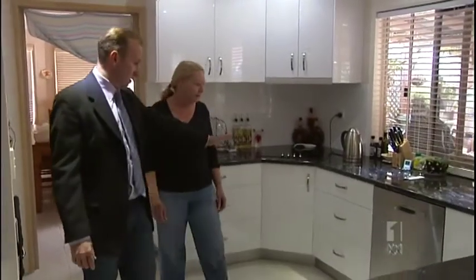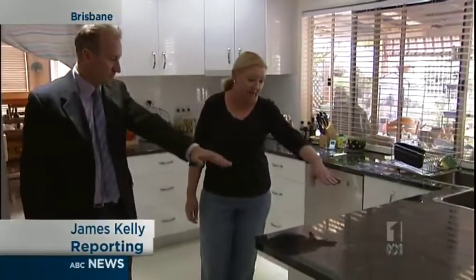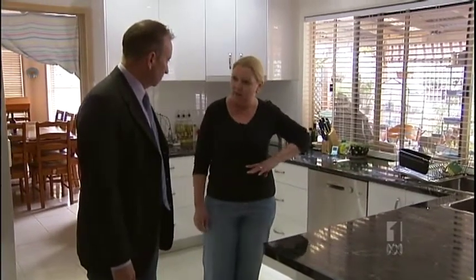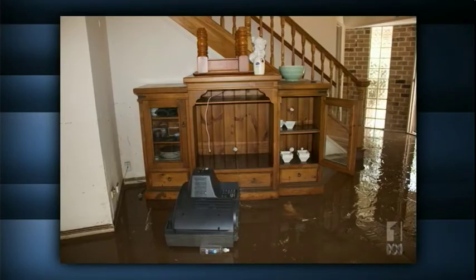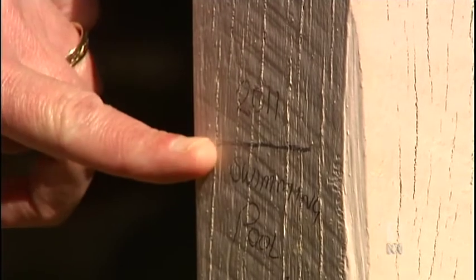Bellbowrie resident Kerry Hogarth says the water was over her kitchen bench tops when the flood peaked in early January. "The last time I walked in, it was around this level." An independent report found with the benefit of hindsight, water levels here could have been 90 centimetres lower. While that wouldn't have saved her home, fewer possessions would have been destroyed. "It would not have gone into the pool."